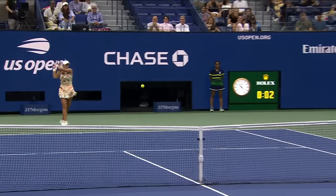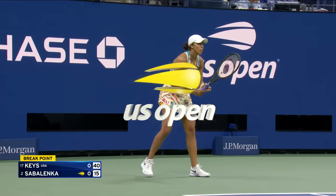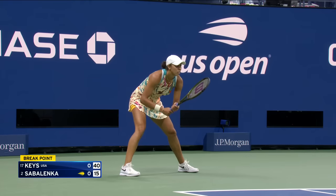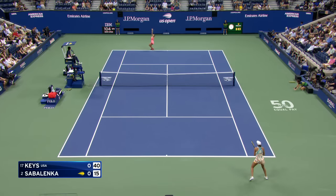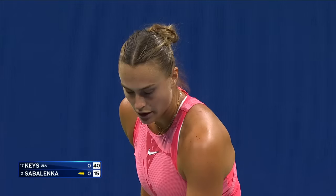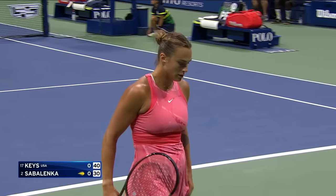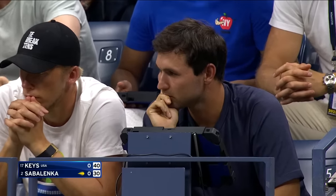Keys out 15, firing 14. Two break points. Well, that's an extreme example of an improvement for Sabalenka with her second serve. During this U.S. Open, she's won 51% of her second serve points, and it's a big jump from even her number here last year.